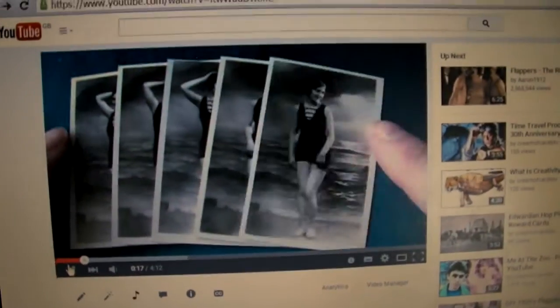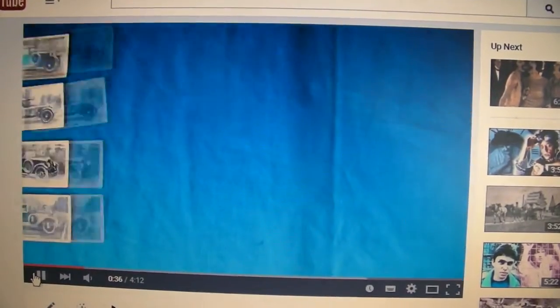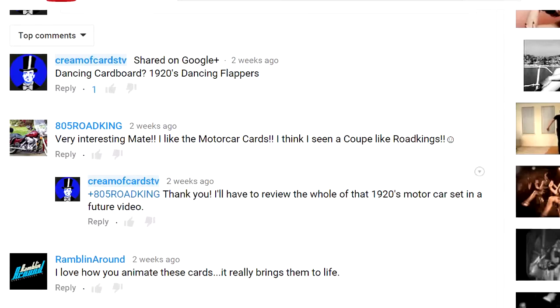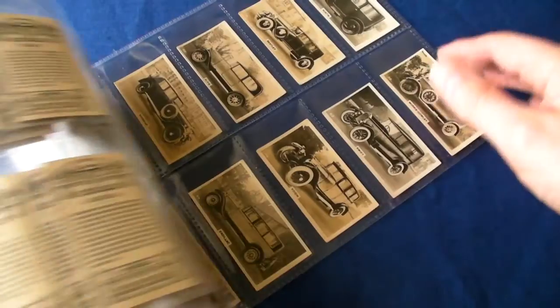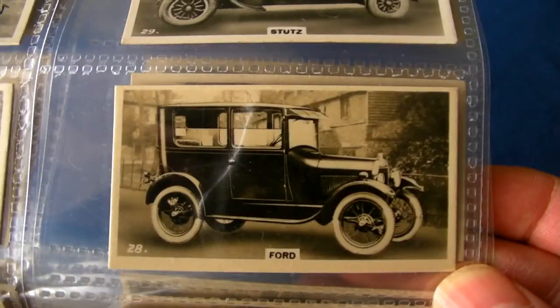Hello YouTubians, recently I did a video of some 1920s dancing cards and I sneaked in some cards of motor cars, roaring 20s motor cars. An 805 Road King said, "Very interesting mate, I like the motor car cards." So abracadabra, here they are. Let's have a look through these fantastic photographic cards from the mid-1920s.